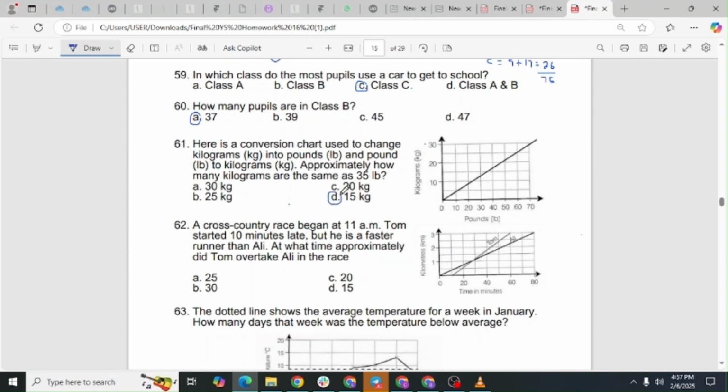Using the conversion graph, 35 pounds is closest to 15 kilograms. More precisely, 1 pound is approximately 0.45 kilograms, so 35 multiplied by 0.45 is approximately 15.75 kilograms. The nearest value on the chart is 15 kilograms.